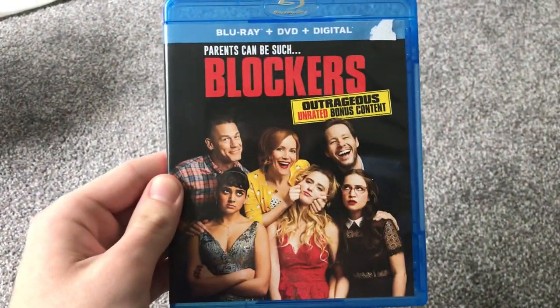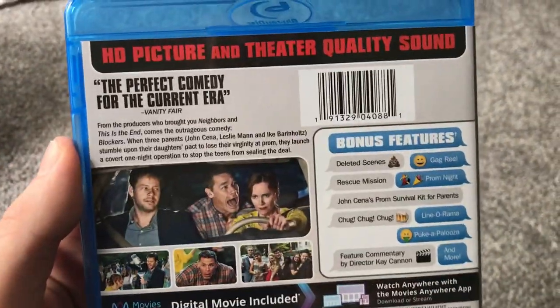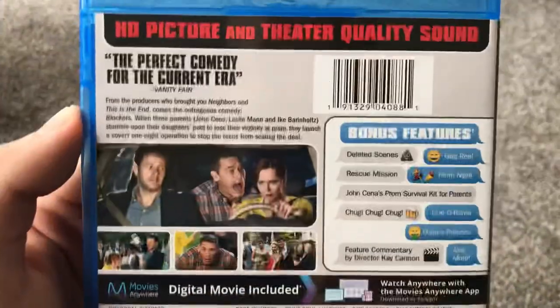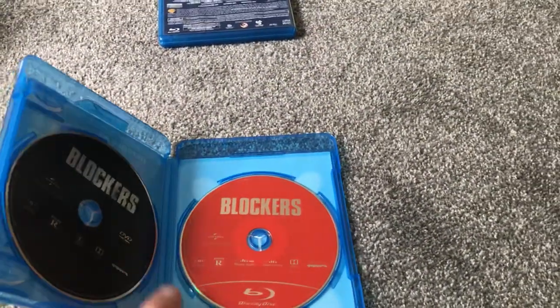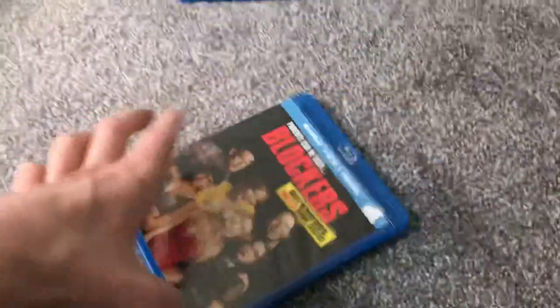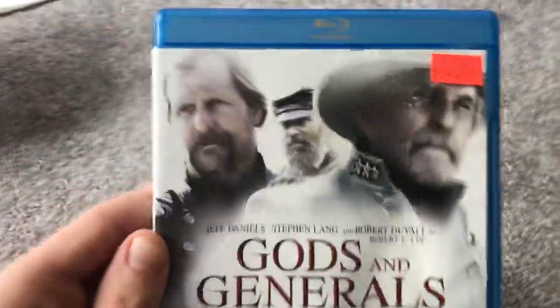And lastly, these last two Blu-rays are Blu-rays that I got at GamePlay on Friday night. Here's the last Blu-ray I have for this update.